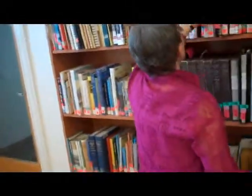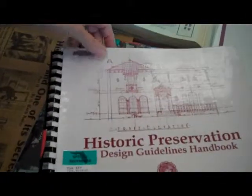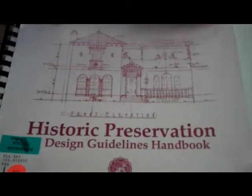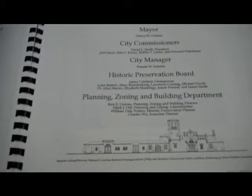Okay. And now it's time to get on to another book on West Palm Beach that I find people who come to the library looking for things on West Palm Beach find this book very helpful. Historic Preservation Design Guidelines Handbook. And it was prepared, in fact, by Mary Brandenburg, among others, who had at one time been on our library's board. Let's see what we've got here. There we go. Mary Brandenburg and William Dale Waters.